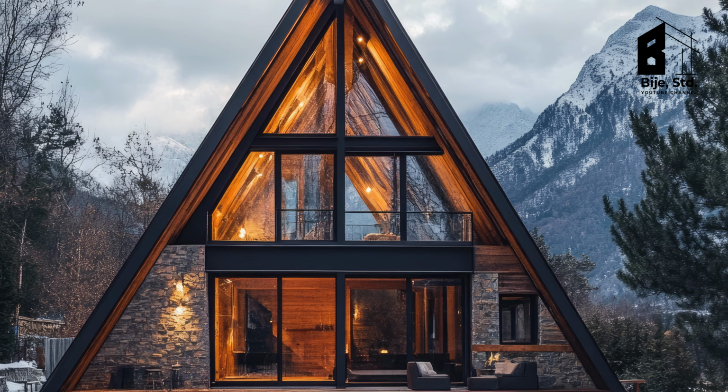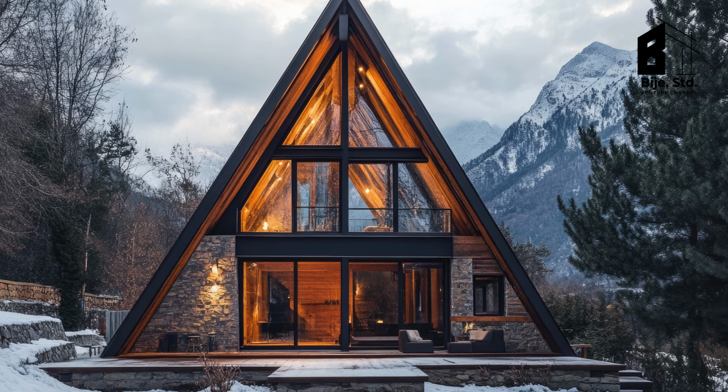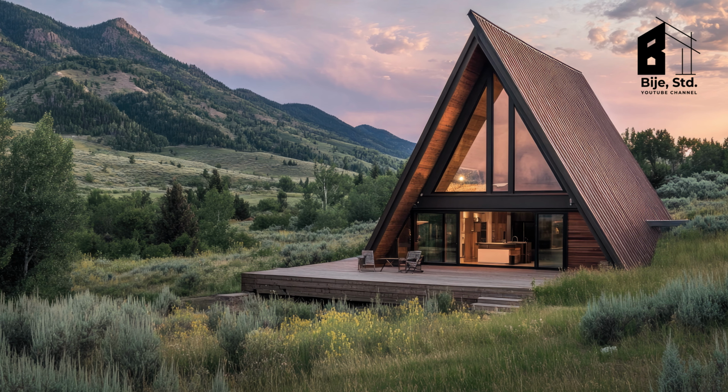This design is especially effective in mountainous regions, where the structure blends harmoniously with the rugged landscape. The A-frame's simplicity is a nod to modern minimalism, emphasizing clean lines and functional design.